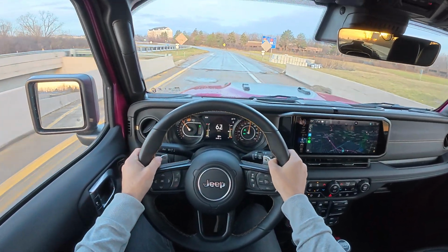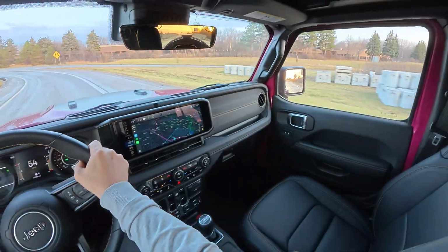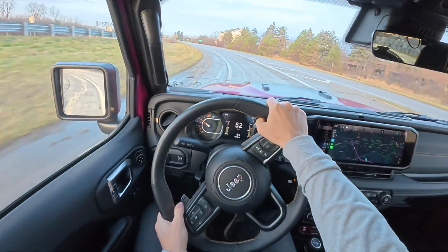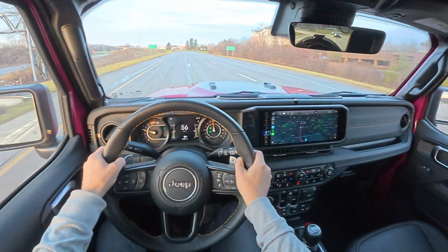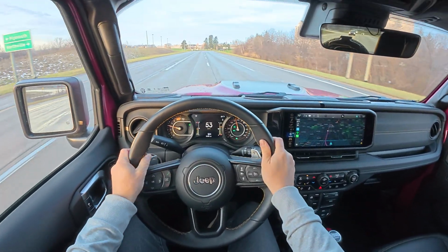It's a good thing this is full-time four-wheel drive. I'm not sure I'd want to control this in too high. It is a beast.